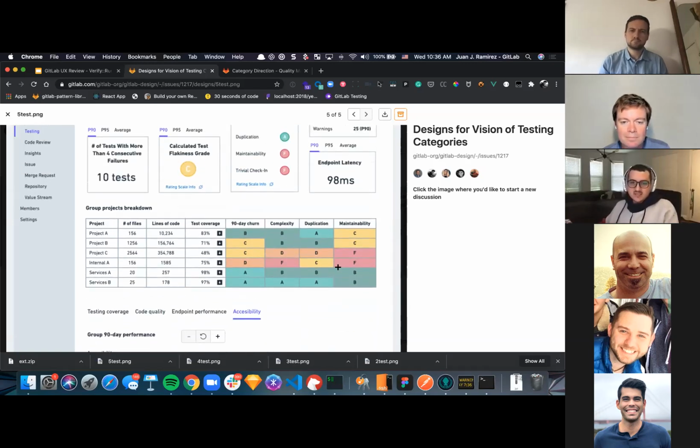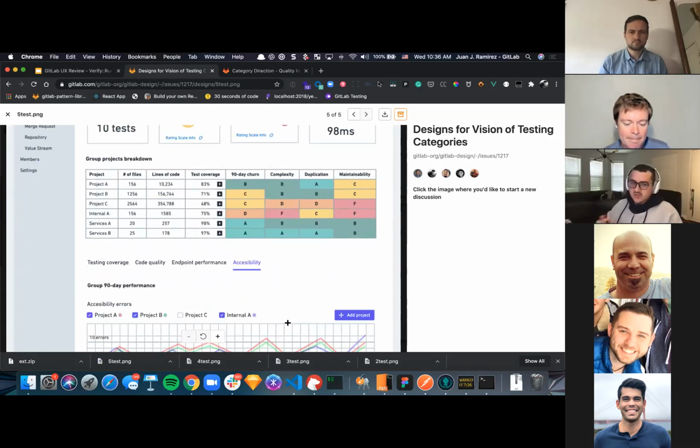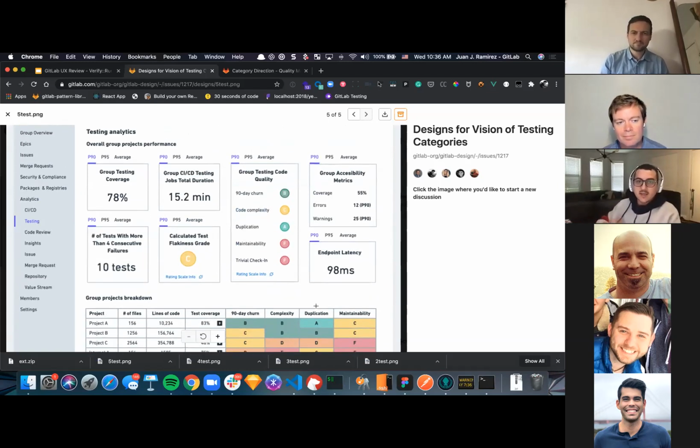Moving forward, the next iteration for this is to start exploring things about cost. Cost is an area of concern for our customers. If you have tests that are taking a long time for no reason, that's money that you're wasting on pipelines. If you have flaky tests that fail a lot, we definitely want to tell that to our customers and tell them, hey, you might have a test that is costing you a lot of money. You might want to look into that.